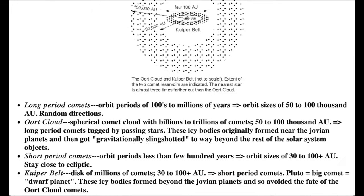belt. That leads us to the second type of comet, the short-period comets, which have periods less than 200 years and orbit sizes of 30 to a little over 100 astronomical units. Their orbits are roughly aligned with the planet orbits. Gerard Kuiper proposed the existence of a disk of hundreds of millions of comets from 30 to 100 or more astronomical units from the Sun, orbiting roughly along the ecliptic. This is now called the Kuiper belt.